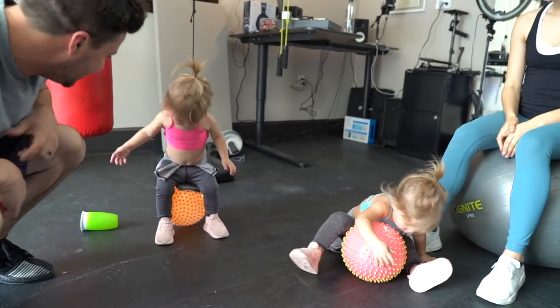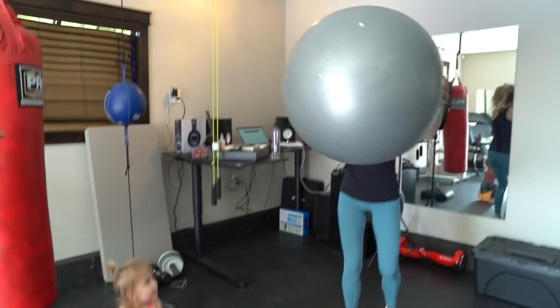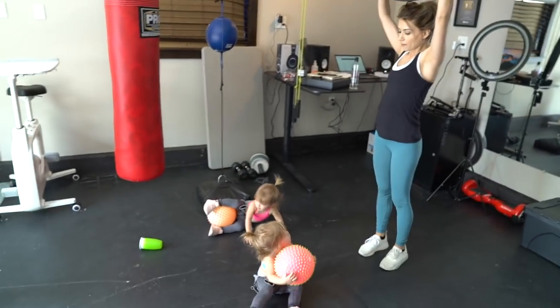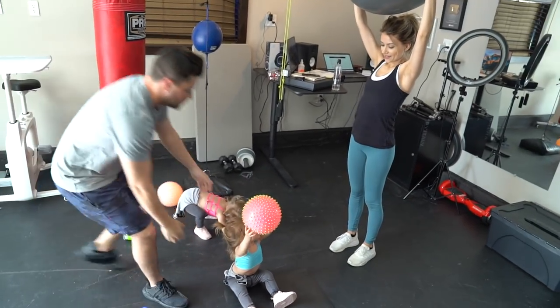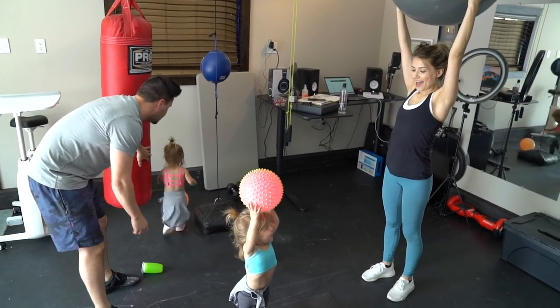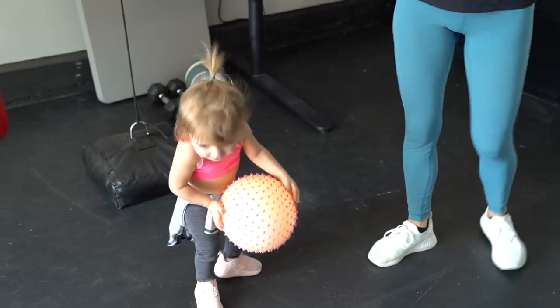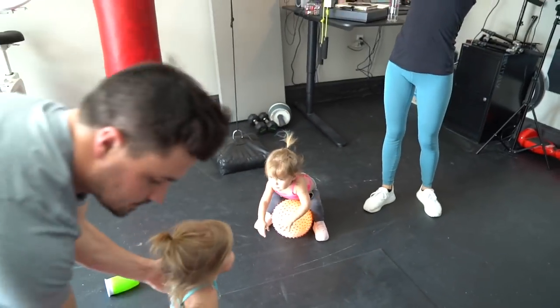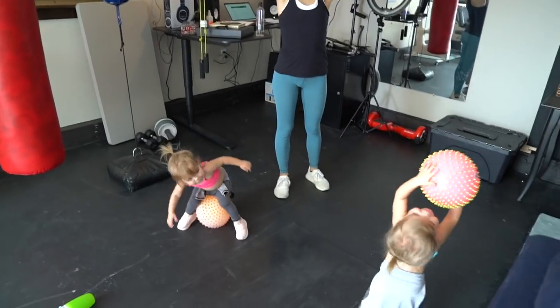You're doing it. And now lift up your ball like this in the sky. Put your ball in the sky. Stand up, stand up. Woo! Get it. Put your ball way up high. Come on, like this. Up, up, up.